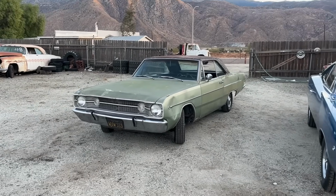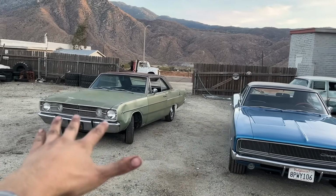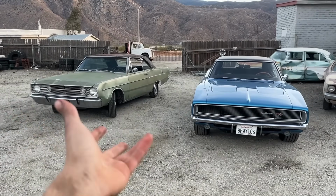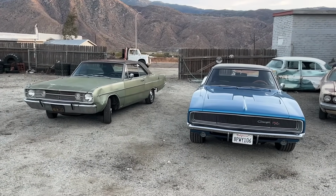Got the Dart right now sitting next to the 68 Charger. I'll be making a video on this one soon and tell you guys all about it. But it's kind of cool to have the two next to each other. You know, you go to any Dodge showroom in 68 and see these next to each other. And it's kind of cool to have them back in place how they could have been back then.